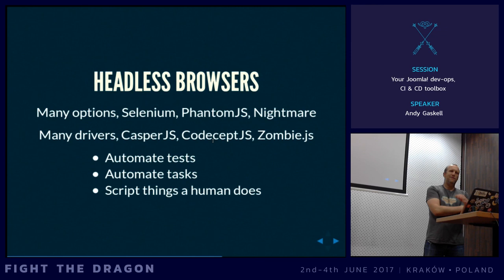There's occasionally a few gotchas. I'll dive into Casper.js. I've been using Casper.js for about 3 years, I guess. You can see the code is a Casper script. I think this one. Oh yeah. This Casper script just updates Joomla basically.